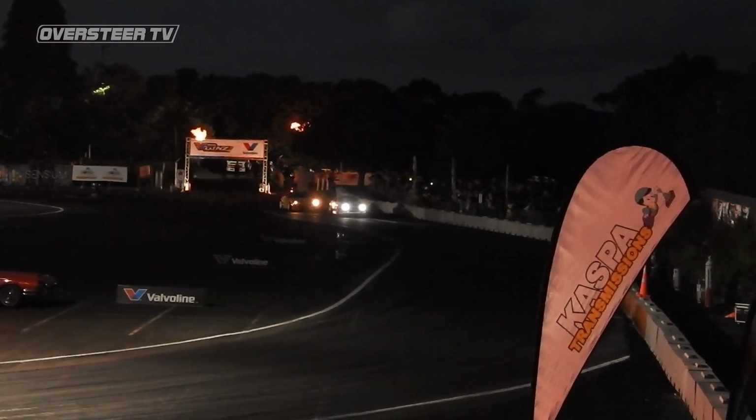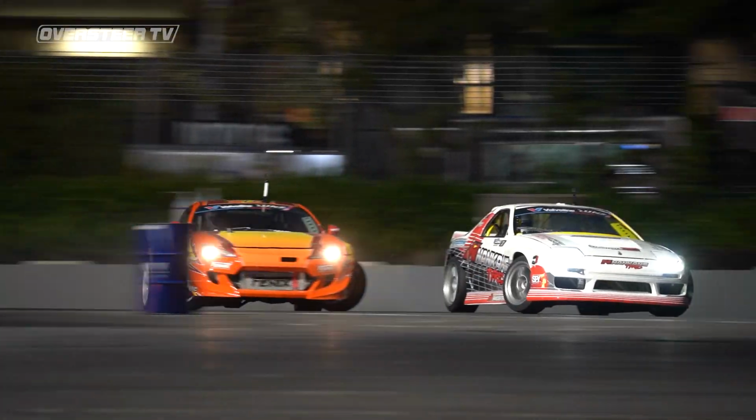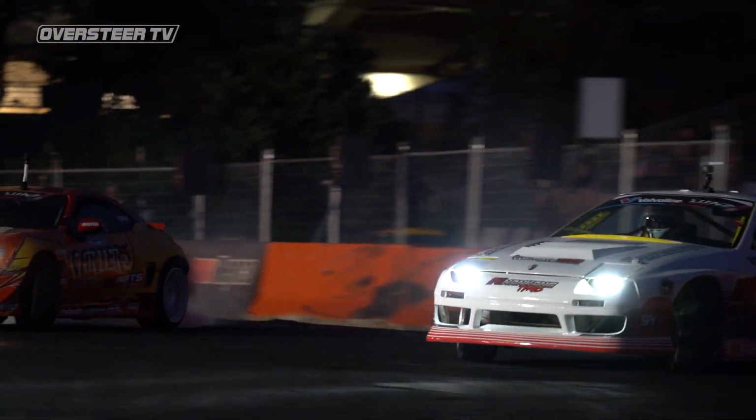The final battle of round 1 was a bit wild from the chase car. Ben Jenkins struggling to keep things settled in that GT86. Andrew Redward running a drift clinic all night long to take the victory for round 1 at Mount Smart.